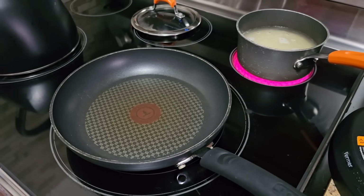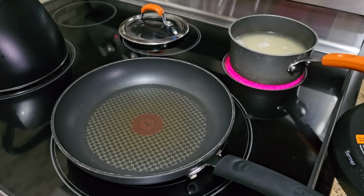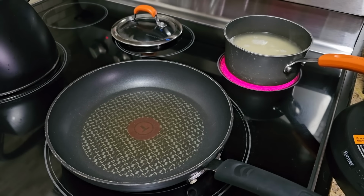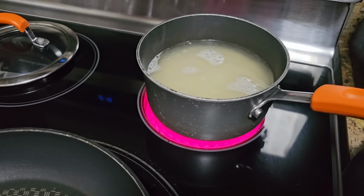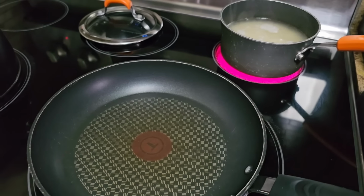Super quick and easy, but I love this because you don't have to sacrifice flavor. And it's way cheaper than takeout because this would cost so much if we were ordering for takeout. And in just like a minute, look, my rice is already starting to bubble. So that's a sign I need to get started on getting things ready.